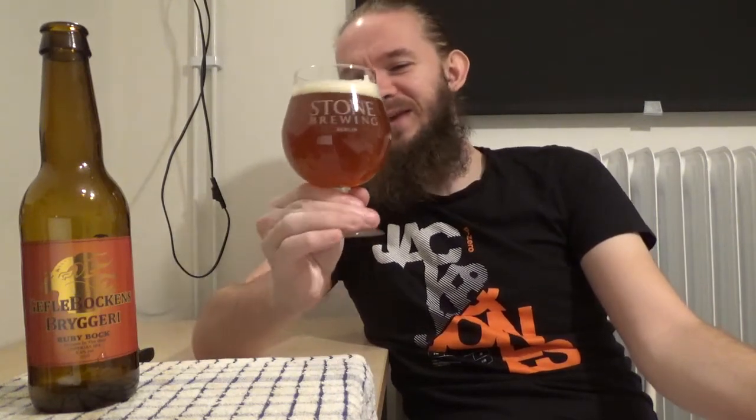But yeah, as you see, very nice looking beer, this one, not overly surprising in terms of its appearance. So let's take a look at the aroma then and just see how we get on.